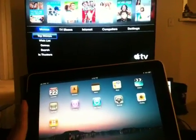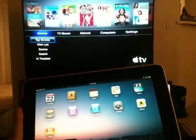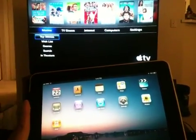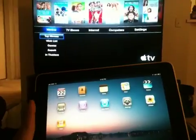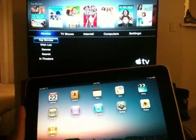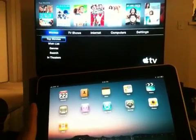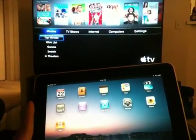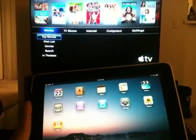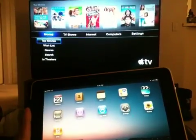Okay, so Apple today just released the update for the second gen Apple TV, and as well iOS for the iPad and iPhone. The coolest thing about this is it enables what they call AirPlay. AirPlay allows your Apple devices to stream video, audio, whatever from multiple applications wirelessly to your Apple TV.